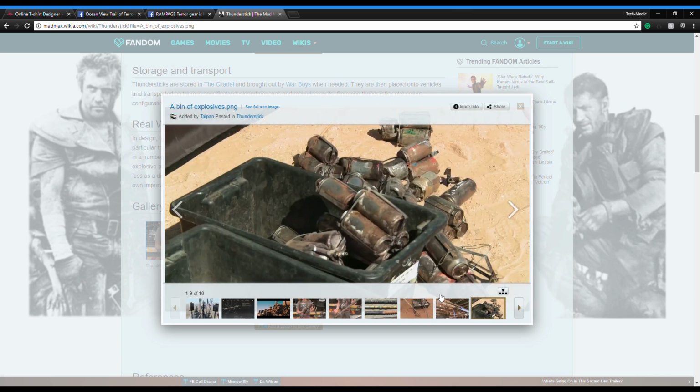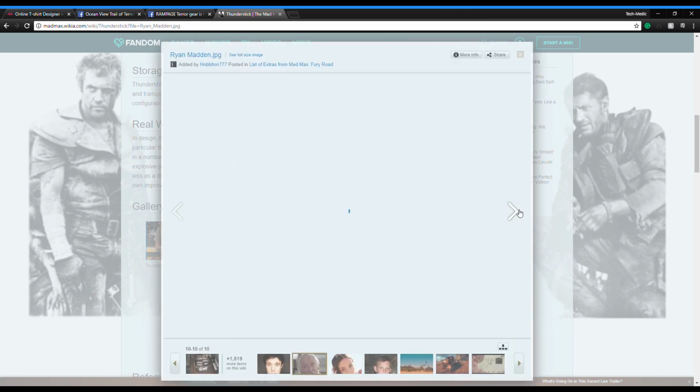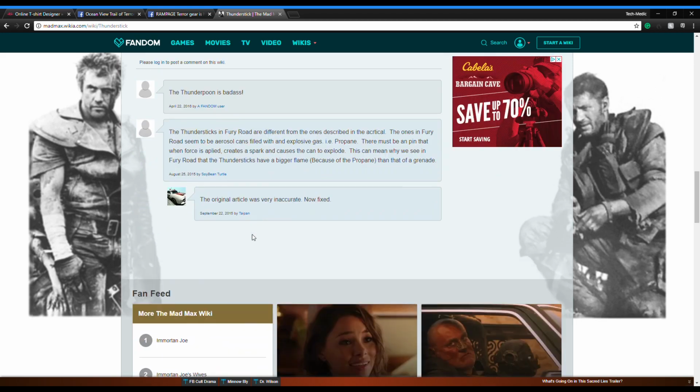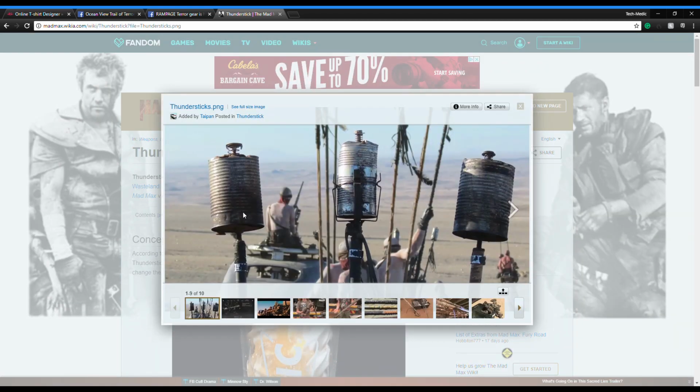Soda cans, spray paint cans, and a bolt. I don't know who that guy is. Actually, that's not as good of a reference as I thought. Actually, that's not bad. So yeah, even tin cans. And there's a bolt at the end, a washer on it, and a spring. So it looks like it is a trigger, kind of like a landmine.